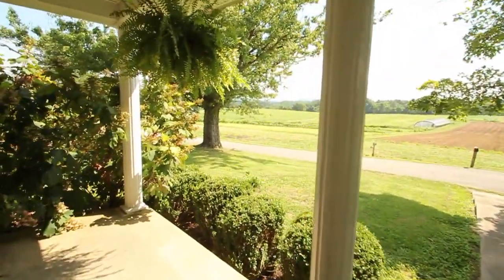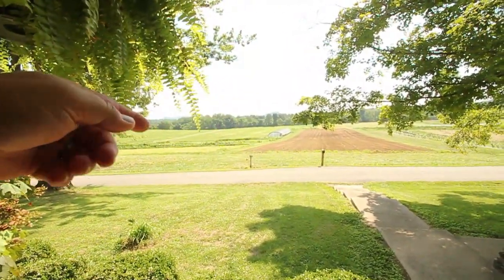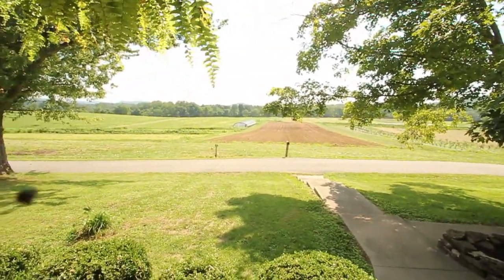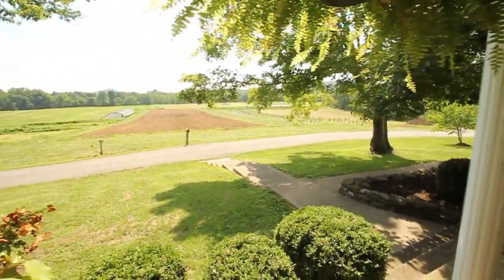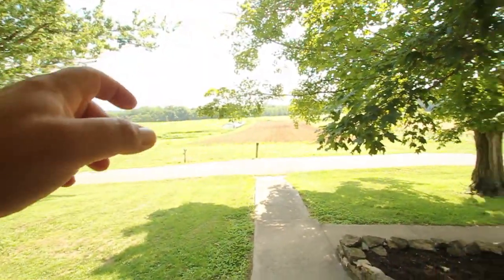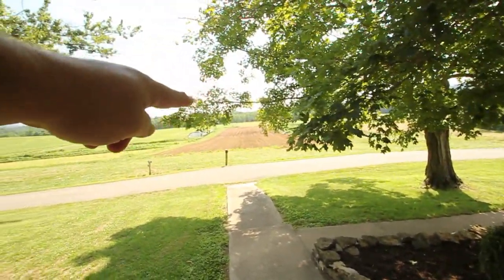But here you're overlooking all your land. So property goes up against those trees. And that's a long way out there. I'm going to guess, I don't know, 800 feet or so. I mean, that's truly a guess. Might be 900, 700, I don't know. But it's far. I wouldn't want to walk it. But there is a walking trail cut with a lawnmower. And I don't know where it starts, but it goes all the way along back there.